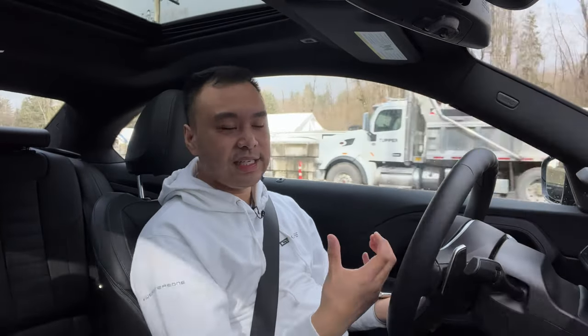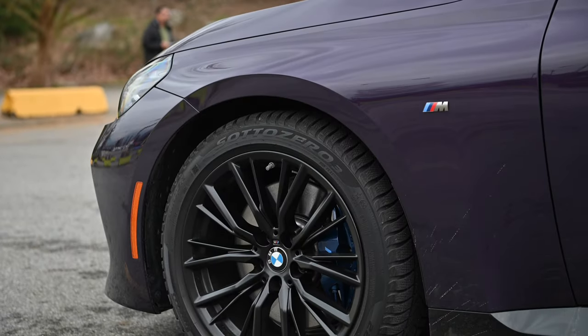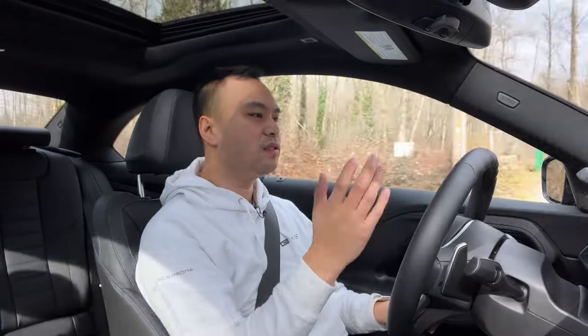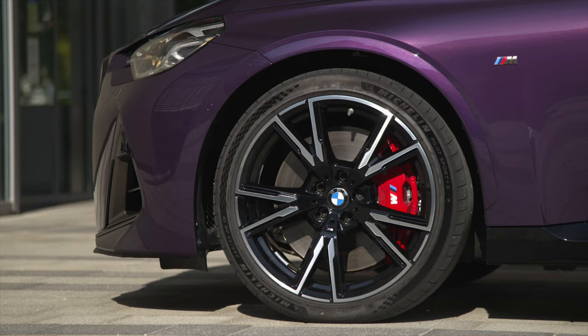These are 18s. Yes, they're a little bit small, but because it is winter, they threw 18s on here for safety and whatnot. But generally you get the 19s and they do look a little bit better.